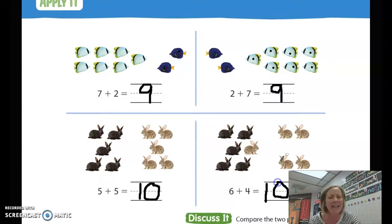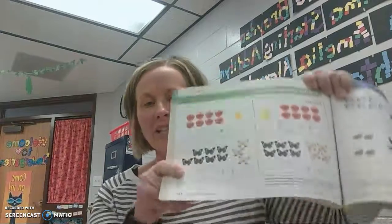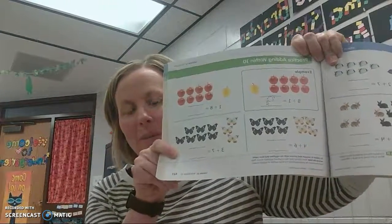Now, if I look at this picture, how many grayish rabbits did I have? Ooh, you're right. There were 5, and then there were still 5 black rabbits. So I still had the same problem. Nice job, boys and girls. Now, you are going to complete the next 2 workbook pages. So page, let me get it big so you guys can see me. Here we go. Page 421. Remember, use those pictures and use those problems where we know the numbers are switched around.